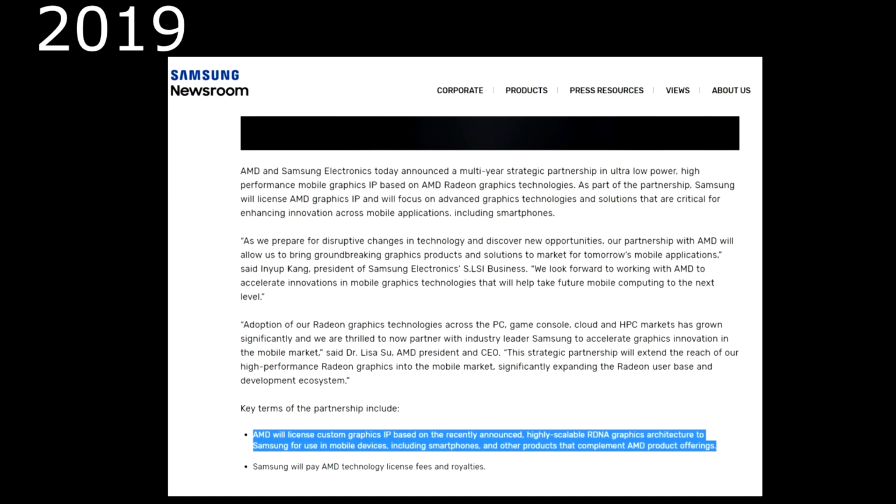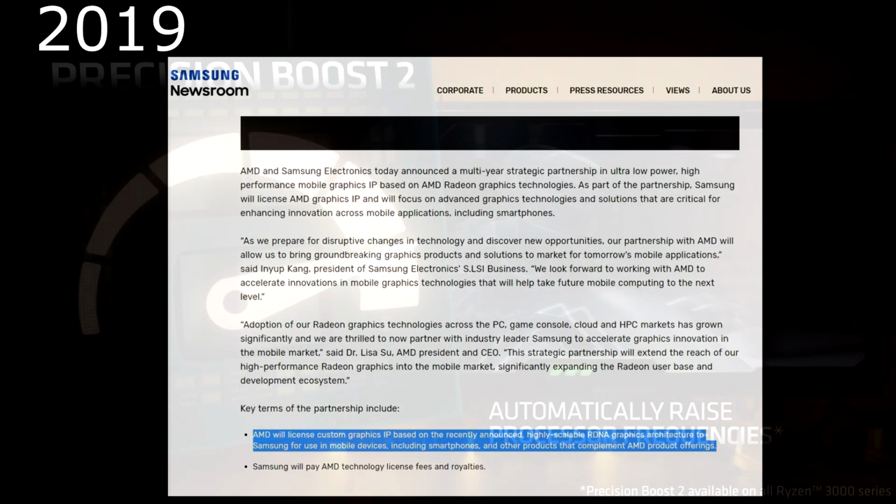June 3, 2019, Samsung and AMD partner up in a multi-year strategic agreement for AMD's IP. This IP will allow for ultra-low power, high-performance mobile graphics. Samsung will purchase this IP to make high-performance graphics in their smartphones.